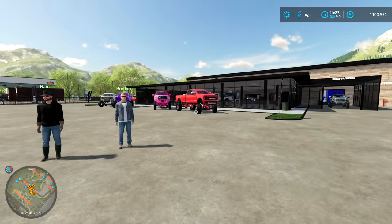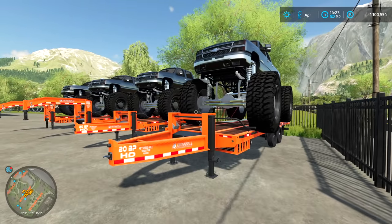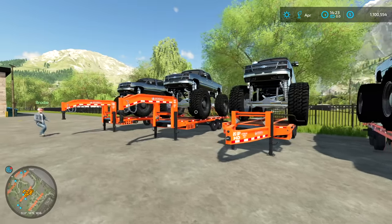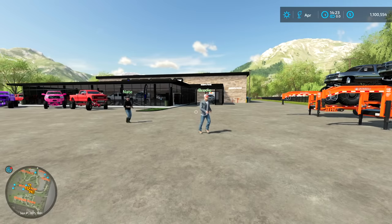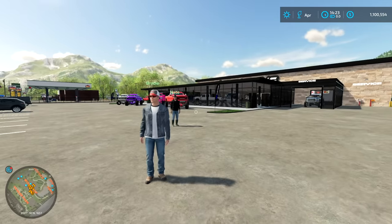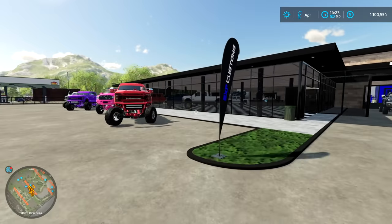Okay, we have probably one of the craziest challenges, and that's to deliver these Monster Maxes, like I said in the intro. We've got three of them that need delivered. The fourth one is going to a different billionaire. But basically, if one of these doesn't make it, the guy's not going to pay. So all three of these have to make it up there, otherwise deal's off, deal's done. And we're just delivery boys for EXP Customs, which means we get to take any of their trucks that are for sale on the lot in order to get them up here.